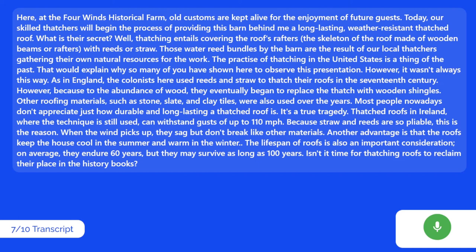However, because of the abundance of wood, they eventually began to replace the thatch with wooden shingles. Other roofing materials, such as stone, slate, and clay tiles, were also used over the years. Most people nowadays don't appreciate just how durable and long-lasting a thatched roof is. It's a true tragedy. Thatched roofs in Ireland, where the technique is still used, can withstand gusts of up to 110 miles per hour. Because straw and reeds are so pliable, this is the reason.